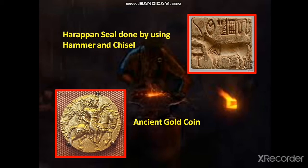This is an ancient gold coin of the modern age. We can see the detailed design on such a small coin. This throws light on how skilled the coin makers were.